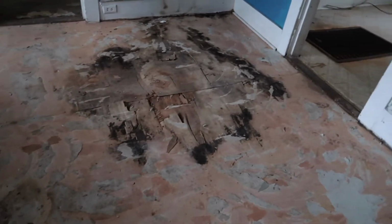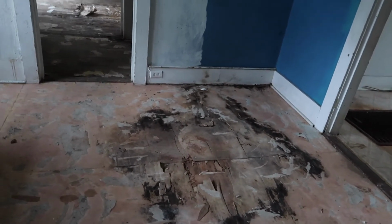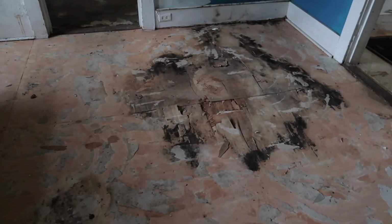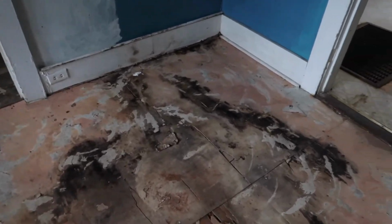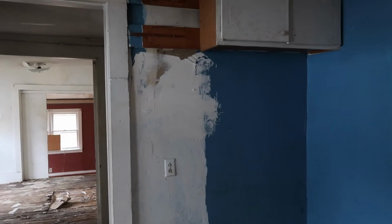kitchen. As you can see, they tried to remove the top flooring from the kitchen, and I think they were trying to get some work done on here, and they removed the top flooring, and still it needs to be repaired. I think it needs to be leveled up. There is a lot of mold in this house. As you can see, there were different kinds of paint colors, so you need to change these cabinets.